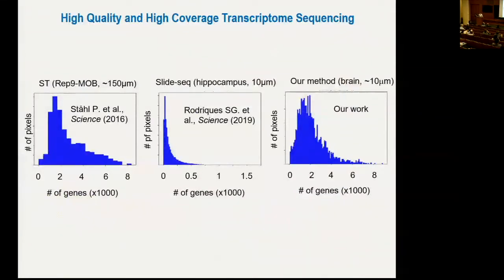About 3 years ago, a similar technology, barcoded surface-based capture of messenger RNAs for spatial transcriptomic mapping, was published in Science 2016, but that was very low spatial resolution, about 150 micron. In that data, the number of genes they can detect is about the same as what we can do, but the resolution is much, much lower. If you calculate the area per pixel, it's 100 times larger than what we have.